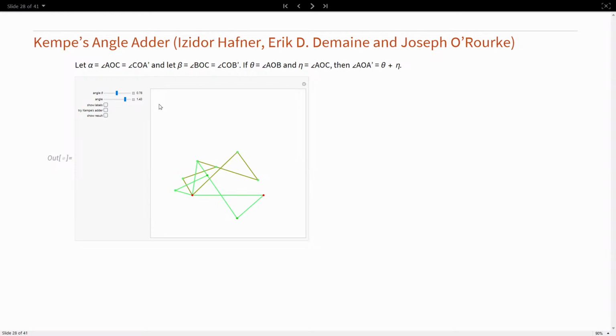The first person who really treated the subject of linkages seriously was Kempe, and here's one of his objects here. This allows you to add two angles together. So here's the two angles here. And let's see. Let AOC and COC.